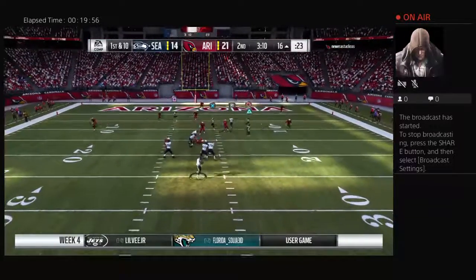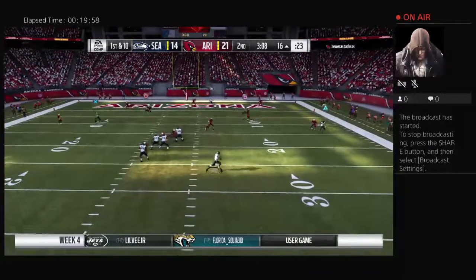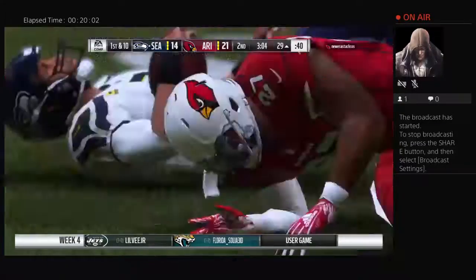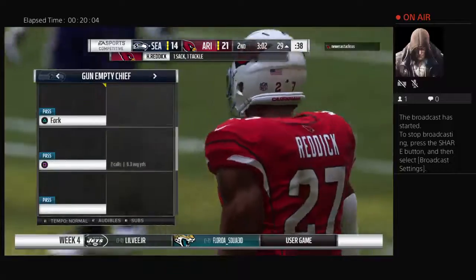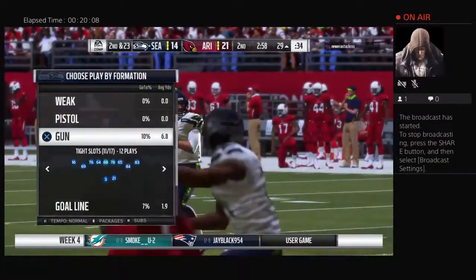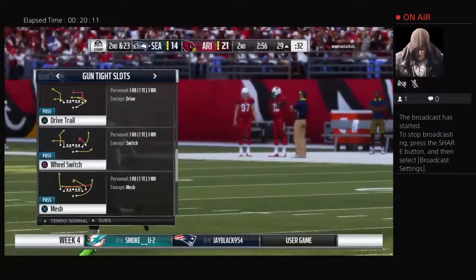They'll throw on first down with Wilson. Eluding the pressure right. And a big loss here as he's taken down. Hassan Reddick in there to get him for what will be a loss of 13 yards.